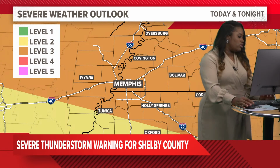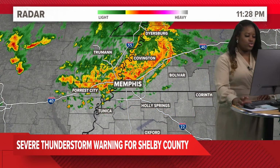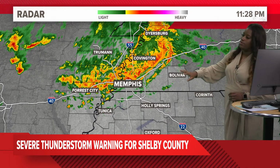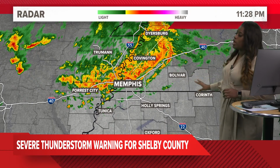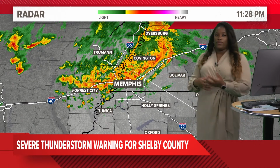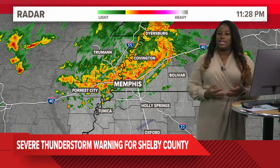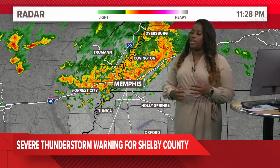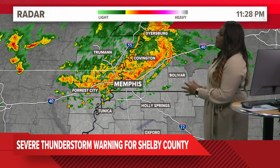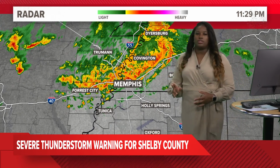But here's another look at your radar until they take this severe thunderstorm warning off of here completely. The rainfall is going to continue. This storm system is going to continue to push off to the east. And when it does that, the wind still could be high. The rainfall will definitely still be heavy. And like I said, we've gotten so much rainfall here, especially north of Mississippi here in Tennessee. We've gotten almost 2.5 inches in some places.